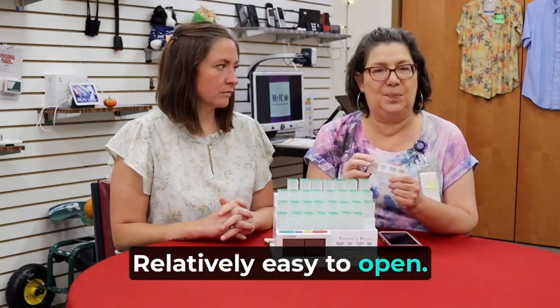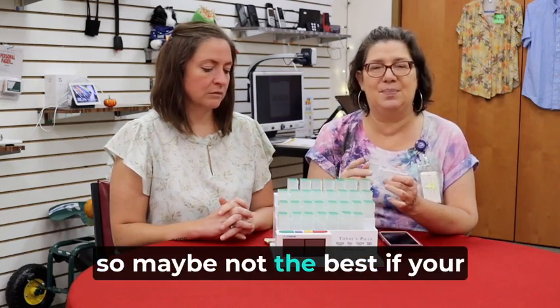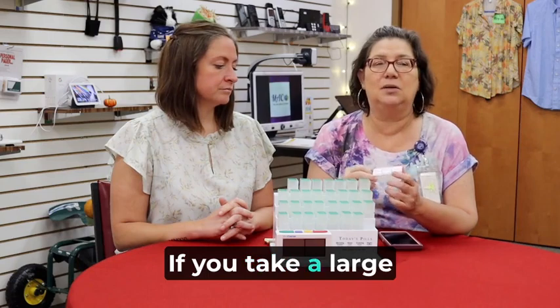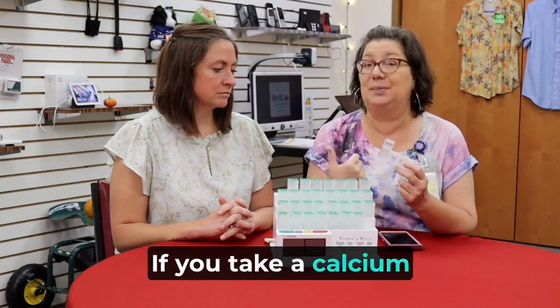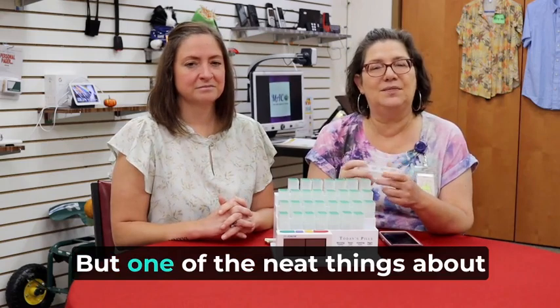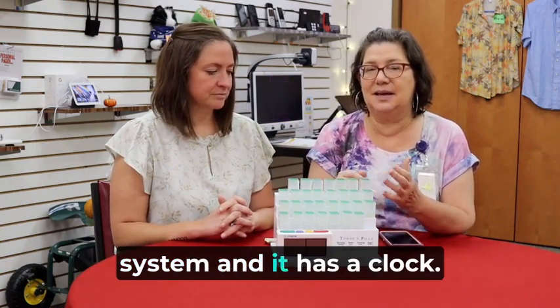Relatively easy to open. It is not, however, a locked system, so maybe not the best if your loved one has dementia. If you take a large amount of pills, say you take 10 or 15 pills in the morning, they may not all fit in there. If you take a calcium pill like I do, you're not putting much else in there. But one of the neat things about it is that it is a talking system and it has a clock.